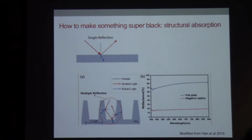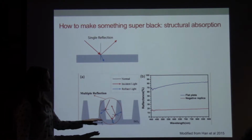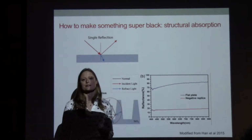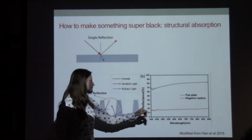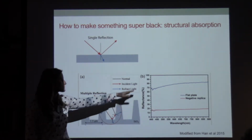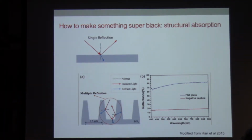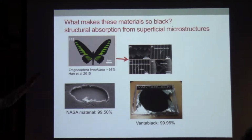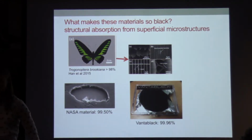And there are plenty of lab experiments showing that this works. You can take some sort of material and manufacture it as a flat plate. In this case, it reflects at 70%. You take that same material, manufacture it with these superficial microstructures, and you're down to 15%. So it's a pretty effective way to drop the reflectance down. And that's basically what the butterfly is doing, and that mechanism that these man-made materials are doing.